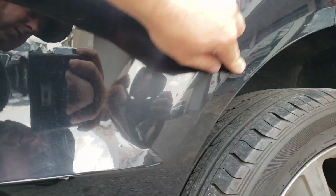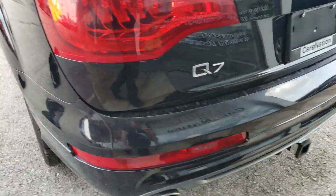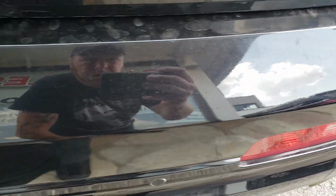Rear leading edge of this door, the trailing edge of this door does have some dents and damage. Looks like it's been scraped along this wheel well here. A couple of more scrapes along here. So there is a decent amount of cosmetic issues. I believe this rear bumper has been painted as well. You can see that there's some wet sanding that has gone on, a couple of dust marks, things like that.